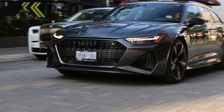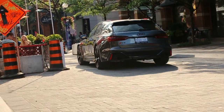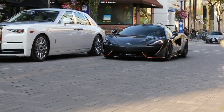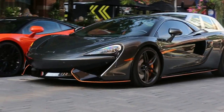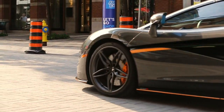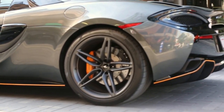As I'm talking about one, new RS6 in gray. That's pretty nice. That is sick. Now a 570 shows up. So you never know, maybe a 620R will show up. That's sick.